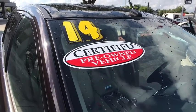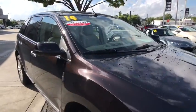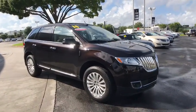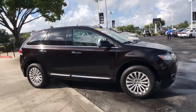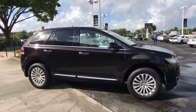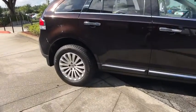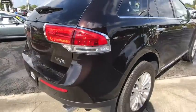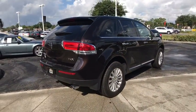2014 Lincoln MKX. The Lincoln MKX offers performance and a distinctly powerful ride that's ahead of the curve. Boasting excellent launch and acceleration with a powerful engine that delivers plenty of horsepower, the Lincoln MKX is truly empowered for action. This vehicle has less than 20,000 miles.